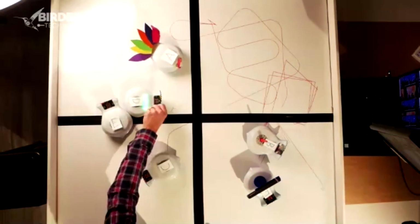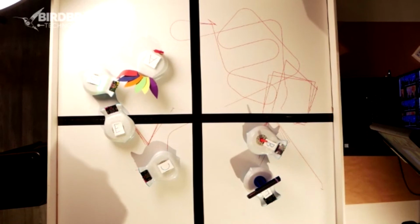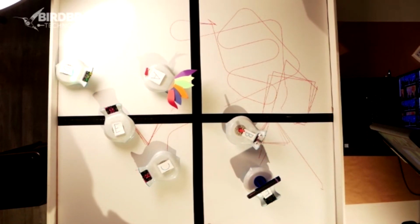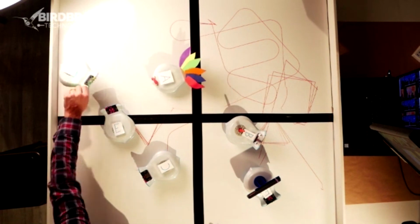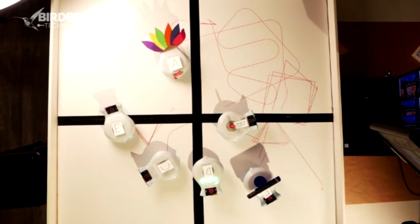So B is now open. If you try to connect, try to disconnect first, I guess. Oh, now B is taken. So they're all taken, but I'm going to open up C because I haven't seen C move for a while.